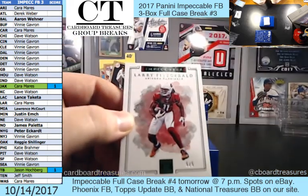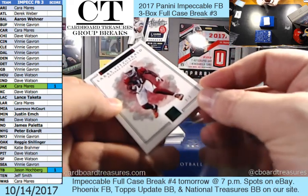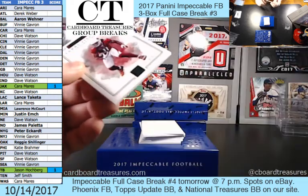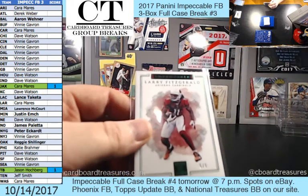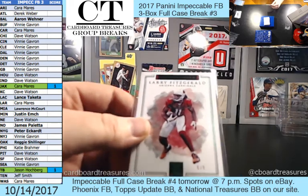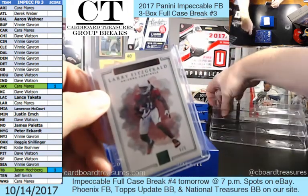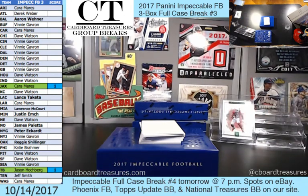There's always going to be somebody trying to talk you out of your hit points, too. It's okay. They are non-transferable. Just go with the thicker sleeves on these for now. There you go. Nice Fitzgerald. Low numbered, 5 of 5. And we'll get out a little hit rack here. All right, let's put Arizona on the board.